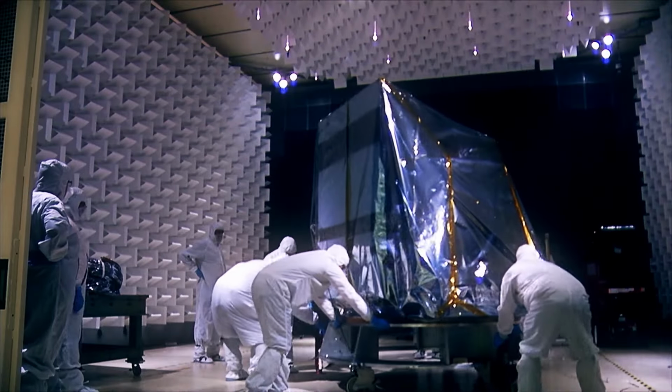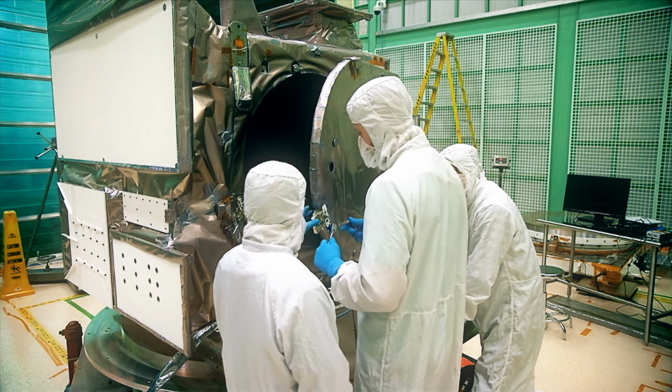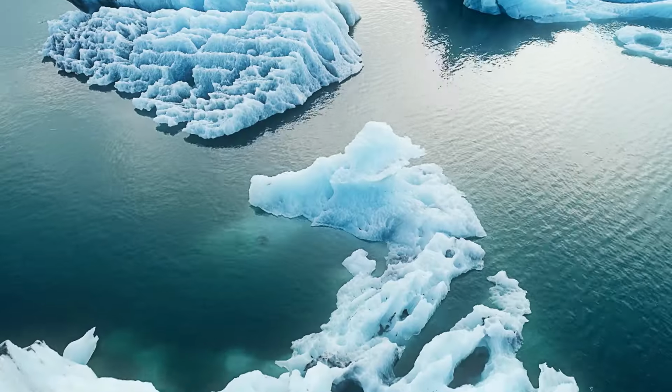ICESat-2 was designed and built here at NASA's Goddard Space Flight Center, and it does take advantage of many of the latest advances in that technology. It's really an excellent tool for studying changes in ice sheets and in sea ice.